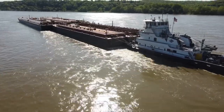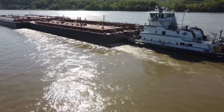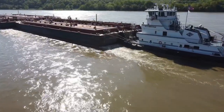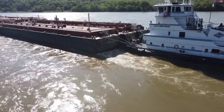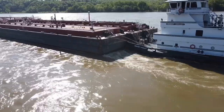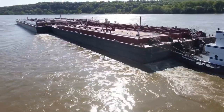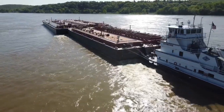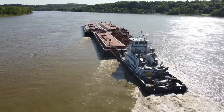So our first flight is the MV Bridget Caulley. I'm not sure if I'm pronouncing that correctly, but as always, I will put it up in text so you can see it just in case my horrible pronunciation is incorrect. She is owned and operated by Kirby Inland Marine, built in 1975, powered by two Caterpillar 3516 diesel engines, rated at 3,200 horsepower.